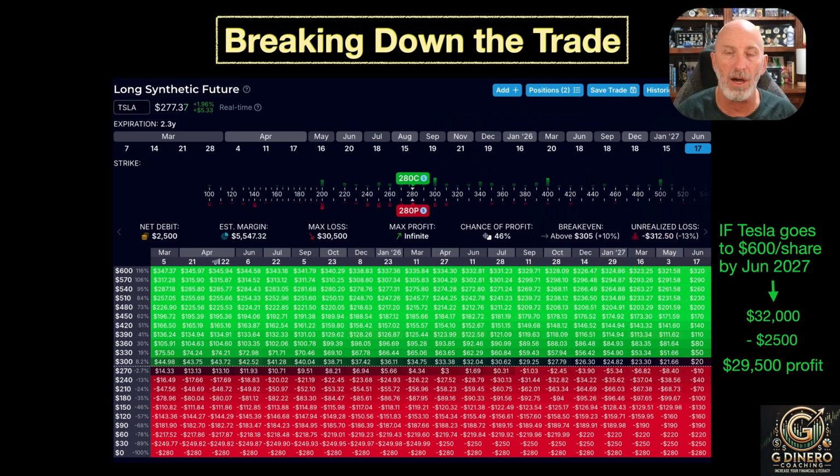You'll also note that if Tesla goes to $600 a share by June of 2027, that was the example I just gave you a moment ago, the puts will expire worthless, releasing that collateral that's there. Again, remember, each one is collateralized by $28,000 in the form of cash or margin. So that would be released because the put would expire worthless, and the call option would be worth the pure intrinsic value. So that's 600 minus the 280 strike price is 320 times 100 shares is $32,000 minus what he spent on each of these contracts, which is $2,500, equals a profit of $29,500.